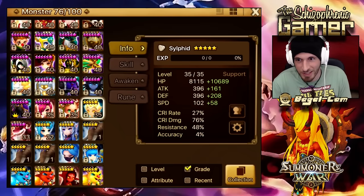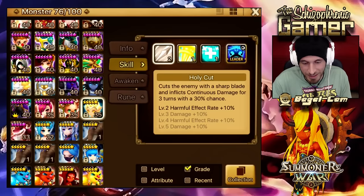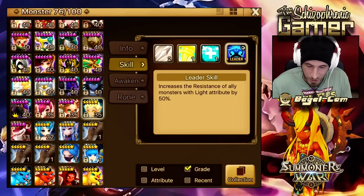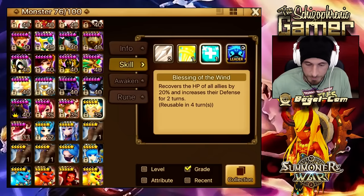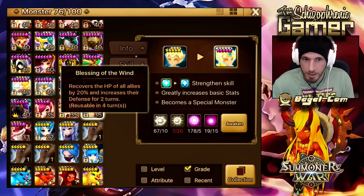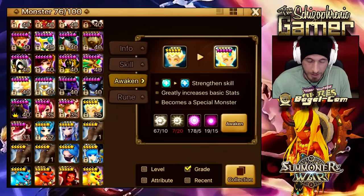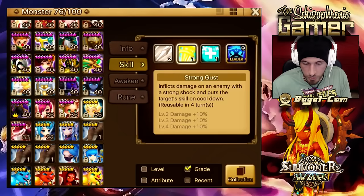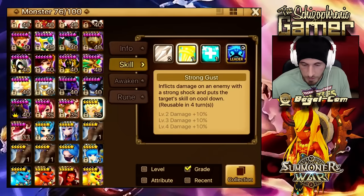Where's her runes? Okay, so she's got 160 speed. 40% resistance with the leader skill makes it 100%. Her skills are... Oh, she's got one skill up, because I fed her like a Lumaritia or a Stasis or something like that when I 5-starred her. Like I said, this becomes 30 and 3 turns, which she would have won that if she was awakened. And oh, there's no skill cooldown change, so it's already as good as it's going to get.